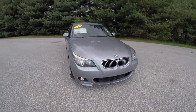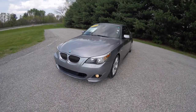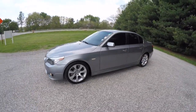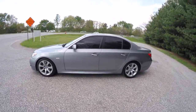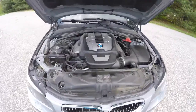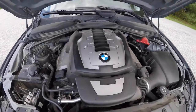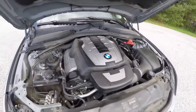Everyone, today we're going to take a quick walk around look at this 2006 BMW 550i with the M Sport package. This 550i is in silver gray clear coat metallic, has the black Dakota leather interior. It is rear wheel drive, powered by a 4.8 liter N62 code, Valvetronic V8 engine with a 6-speed Steptronic automatic transmission.